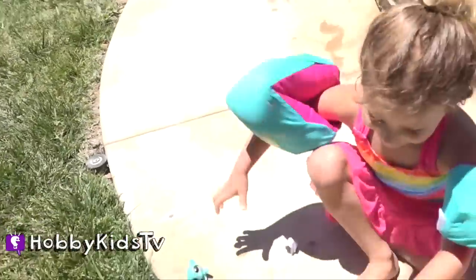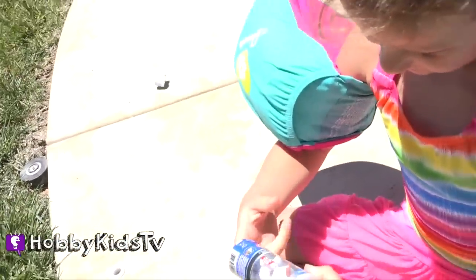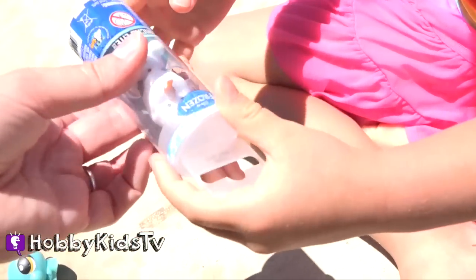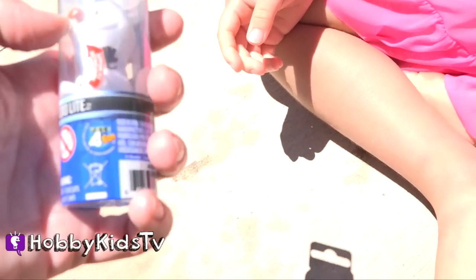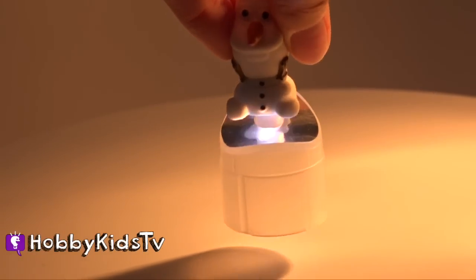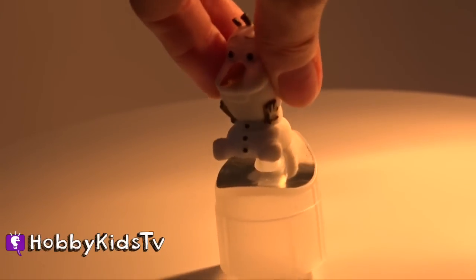Let's see if he can float. Oh, I don't know if he could float. He's a light. He might sink. He's probably too heavy. It's called micro light. You guys want to see him glow? Let's see him glow. There he is. Look, his little bottom is glowing.